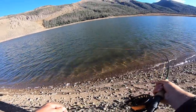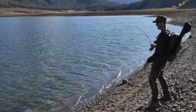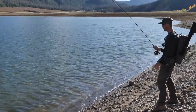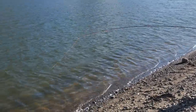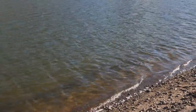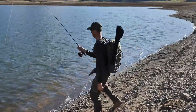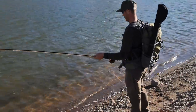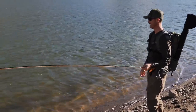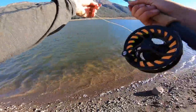Oh, trout got it right on the surface. Oh my gosh, it was amazing. Good call on switching up the lure. Surface contact. Oh God, that was cool. Switched up lures, starting to see them come up top. I feel like an actual fly fisherman right now. Woo! He's running out there.